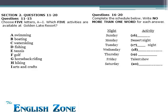Then on Wednesdays, we have lectures. We invite different experts to talk about local history or nature topics. This is actually one of our most popular evening activities. We found that our guests are really interested in learning about the local area. It sounds quite interesting. Yes, we've had some excellent speakers.